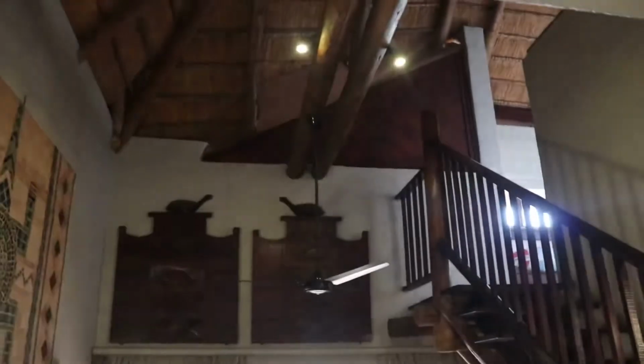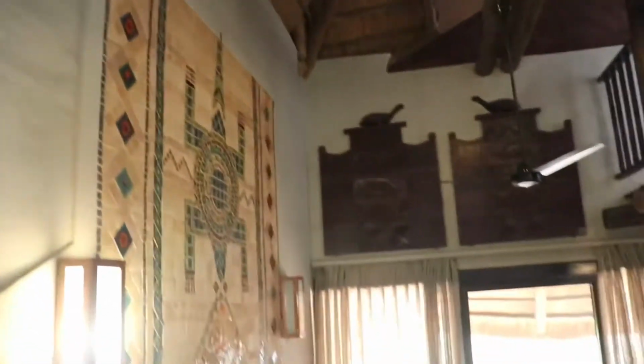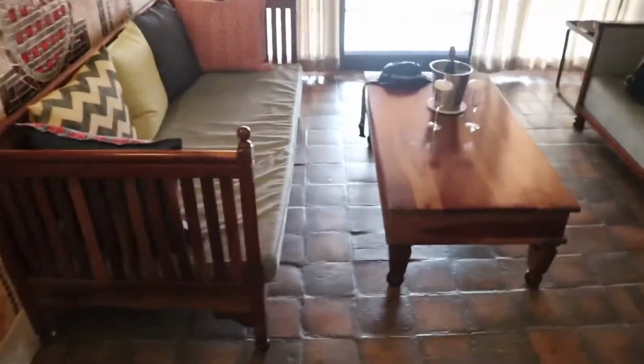So when we entertain out here in Africa, people come visit us. We're gonna walk down here. This would be the living room area. Let me give them a full view. So starting from there, high ceilings, as you can tell. Yes, very high ceilings. This is the living room lodge suite. And we're walking right here.